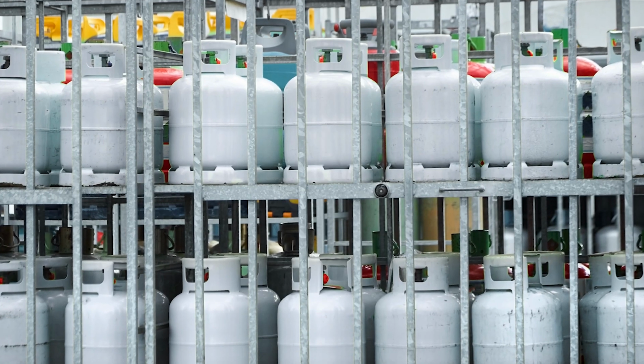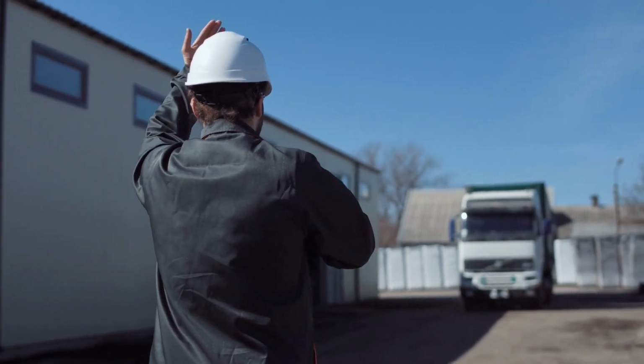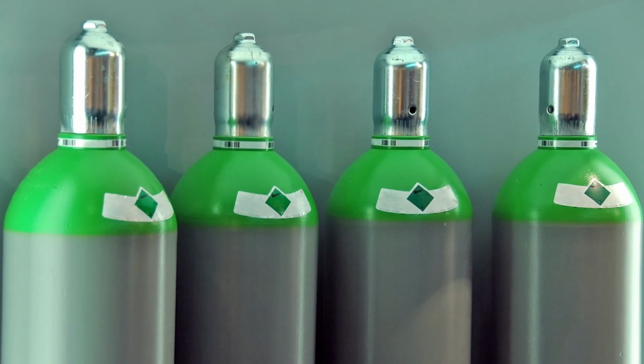Safe handling is a mindset, not just a checklist. Like I said before, it starts the moment the cylinder's checked out to when it's put back in proper storage. So let's talk about that. Where you keep your cylinders is just as important as how you use them.